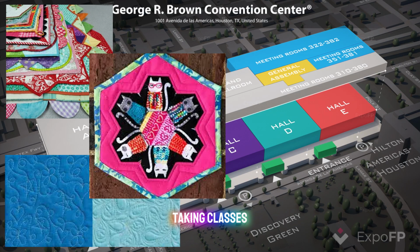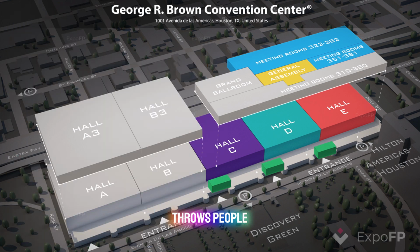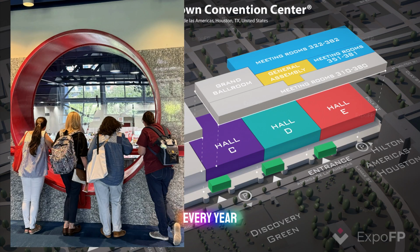If you're taking classes before the festival opens, they're mostly on floor 3, tucked into a maze of classrooms. Definitely take a class if you can, they're fantastic. You'll also find a little snack cart up there with food and places to sit. What usually throws people is the second floor. It's more like a long balcony that overlooks the show floor, and that's where check in happens every year.